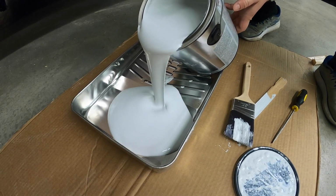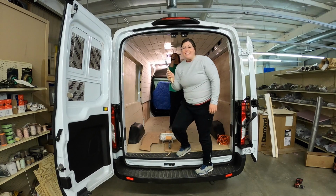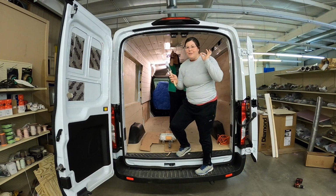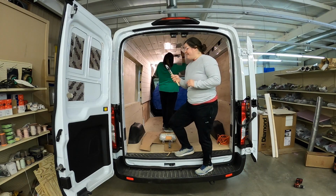Everyone knows that I was struggling to pick out a white color. Shout out to Tiffany for picking out sterling white. It looks perfect. Hopefully we'll be able to knock this out in about an hour.